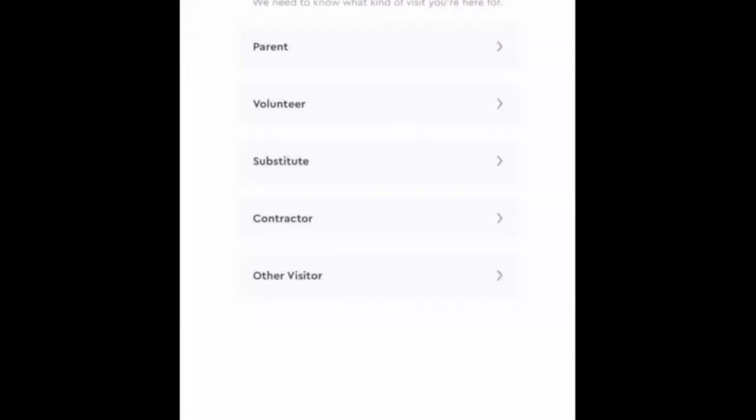And you can see now we are here to select what visitor type we are. So this page and these different visitor types are completely customizable. I just chose these different types: parent, volunteer, substitute, because I had a feeling that these would be the general visitors within a school. But you can add as many or as little visitor types as you would like and customize each aspect of the sign-in flow down to the name of the visitor type, the questions that you're asking, the documents that you're signing, even what the badge looks like. So we're going to go in and do a parent flow so you could just see an example of what that would look like.